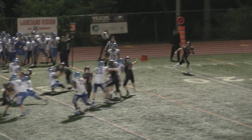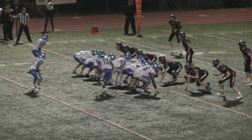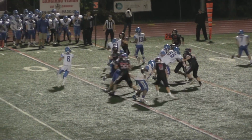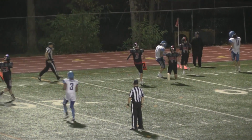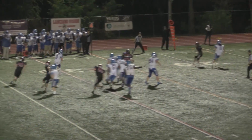Wilsey throws it to Harmer, almost has it, but pretty much right off his shoulder pad. Yeah. And I know it was probably tough earlier catching the ball, but now, I mean, with this drive and rain, ready to step in. Wilsey in the pocket.